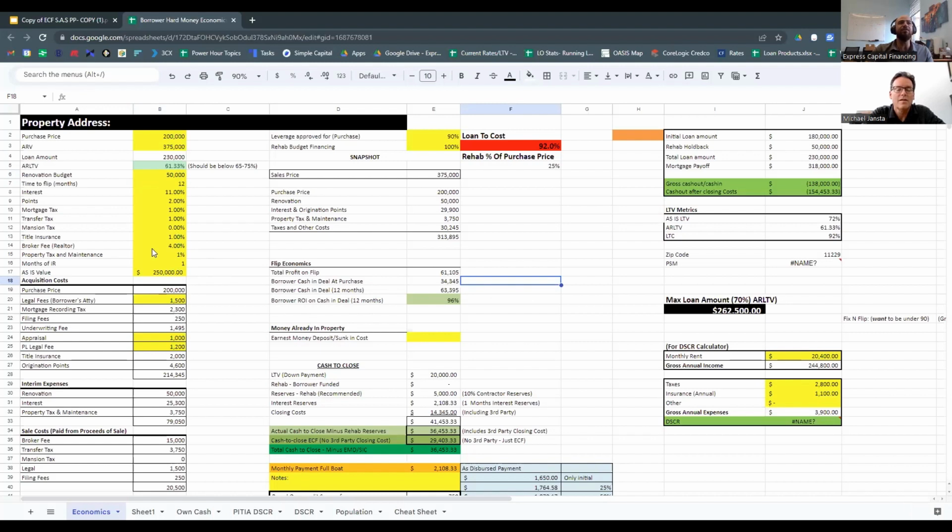So anything in yellow is a variable, right? What's my interest rate, my points? If I'm in a state where I have mortgage tax, what is it? So again, I'm just accounting for an average deal that I've worked on. Everyone should slightly tweak this, and that's why you'll have access to this, to set your own numbers and make sure that your deal is calculating properly. But in this situation, we're just going to take this. I'm paying 4% for my broker fee and things like that.